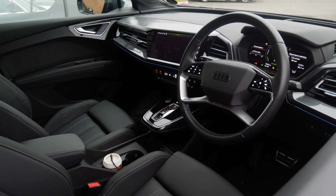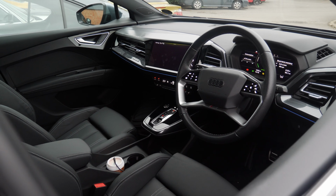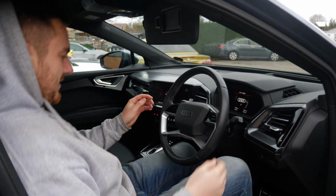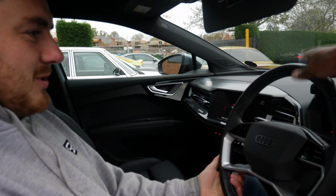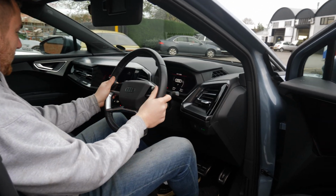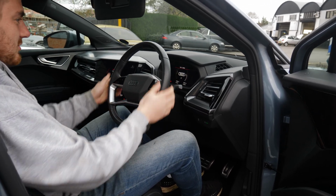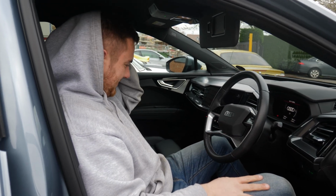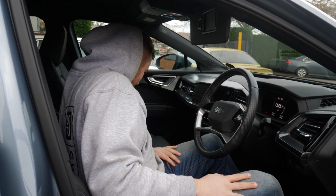100%. So Audi virtual cockpit, the MMI screen's huge. It's got a round steering wheel. And something to note, on the previous you had flat bottom and flat top. So this does look quite cool. Little indents here though, a bit sporty. 100%, man. It's rapid as well. Where it's got no turbo lag, it's absolutely rapid.